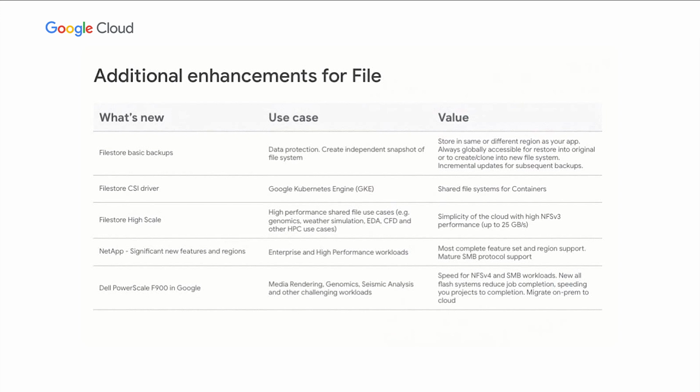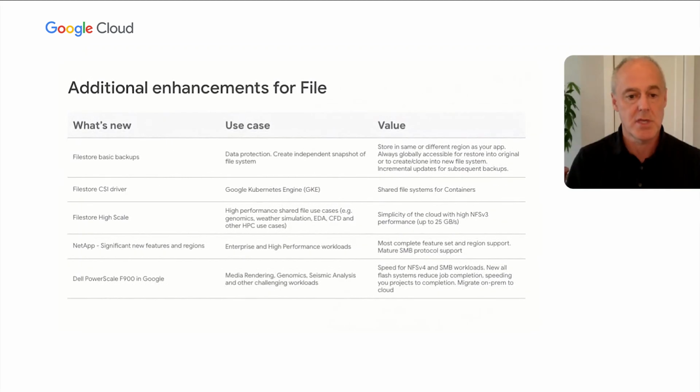And then as well as what we've been doing first party with FileStor, lots of enhancements through our partners, in particular with NetApp and Dell. And we're seeing a lot of customers having a lot of success with some of the workloads that they're bringing to the cloud with things like SMB workloads for Windows or media rendering and genomics. And with that, I'll hand back over to Brian to tell you all a little bit about Persistent Disk.